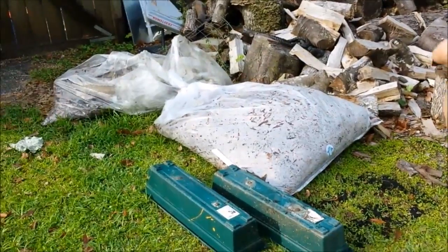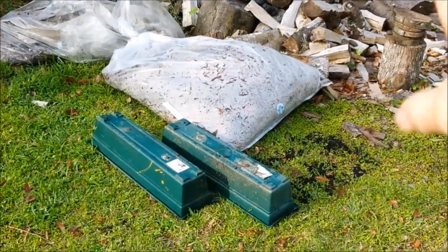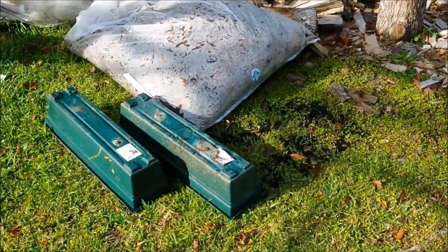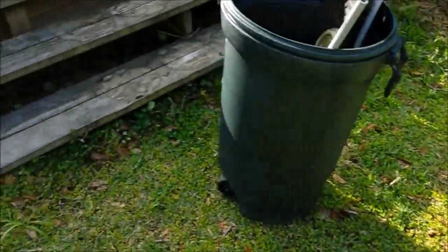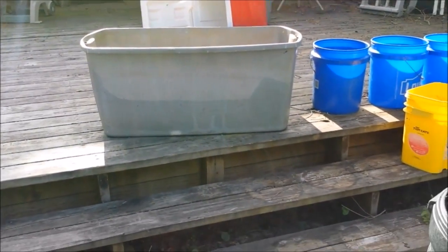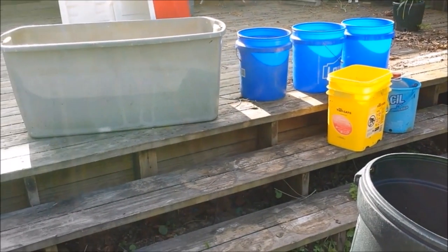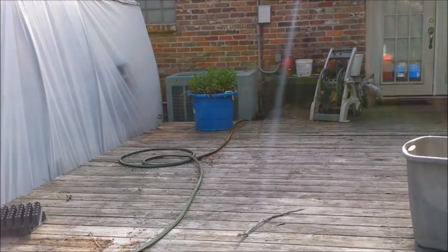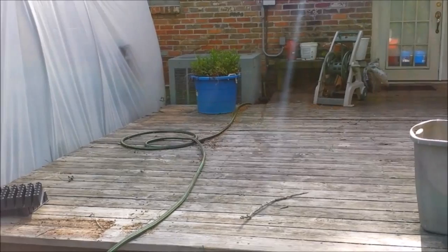And then these bags are leaves that we've raked up, need to go. And then these two planters I'm going to redo to put some herbs on the edge of the deck, which we're working on right now. I've got some tubs and an ice chest I need to wash up, and just buckets lined up from stuff that we've been doing. And there's a blue tub up there, one of the round tubs I like to use. It's got mint in it.